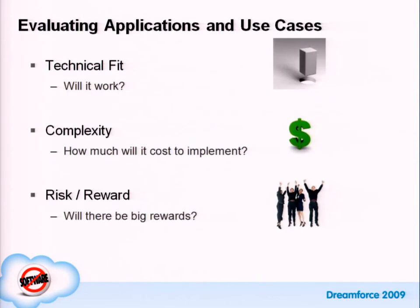So when you evaluate applications and use cases, there's really three areas that you probably focus on. One, technical fit: will it work? Are you trying to put a square peg through a round hole? Two, complexity: how much is it going to cost?